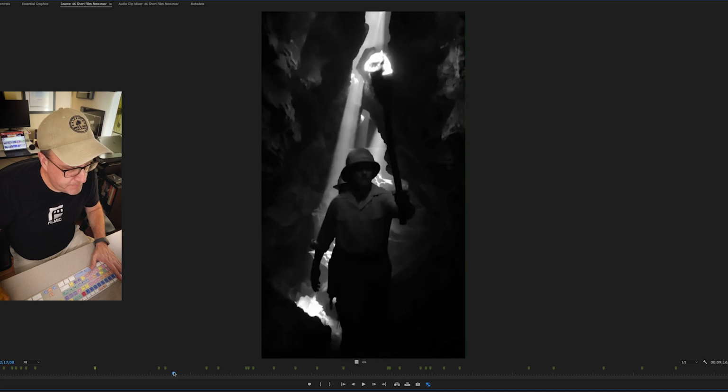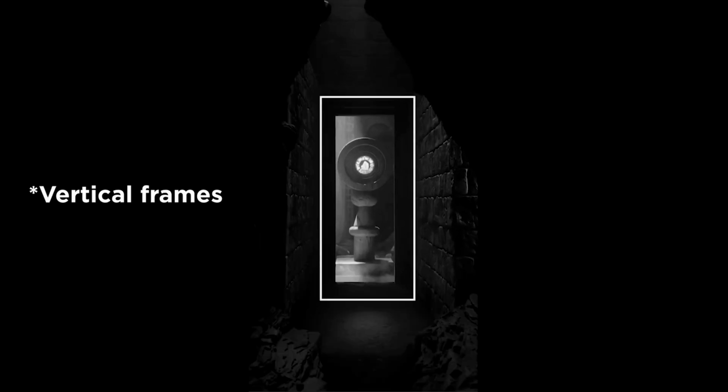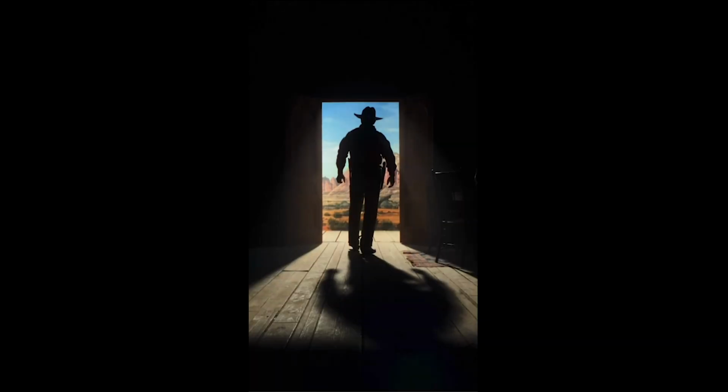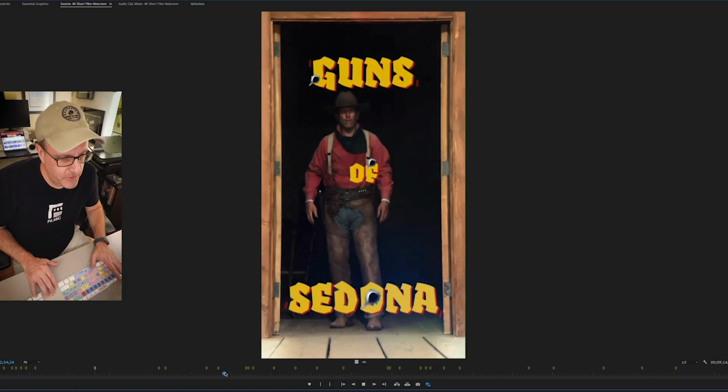Pretty unique. He also did a lot of frames within a frame, doorways, like right here. You got a frame, and then you got a doorway, which is a frame within a frame. I really like that. Now this shot is probably the best shot in the entire movie, and I love this shot. A throwback to the famous John Ford movie, The Searchers with John Wayne. This is such a cool shot.